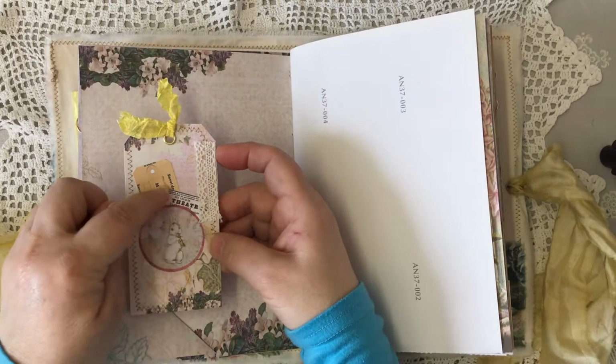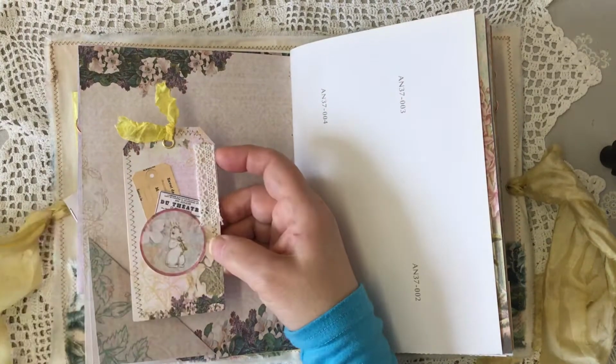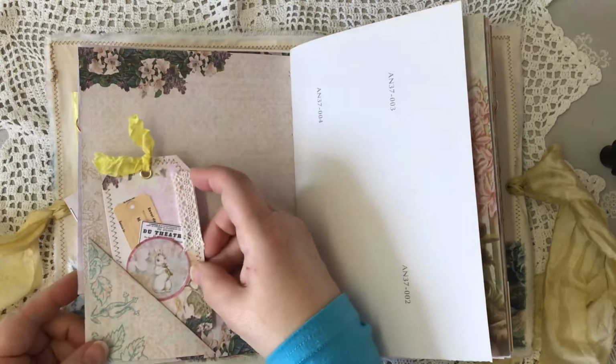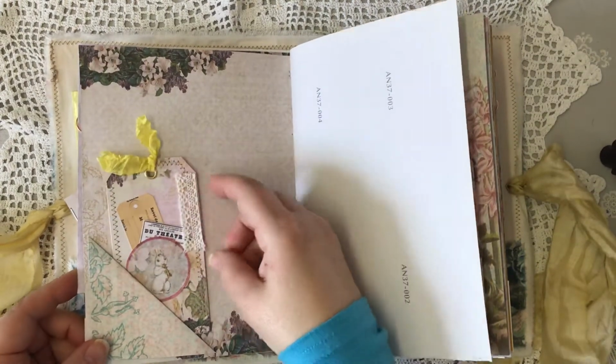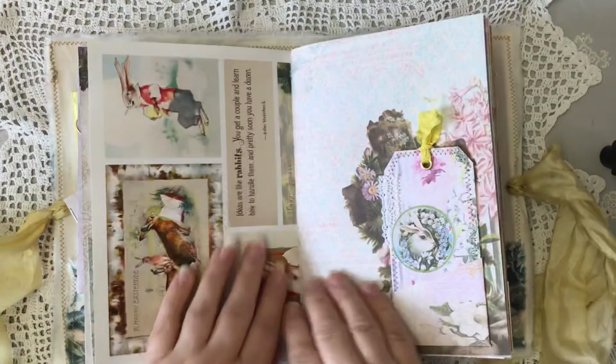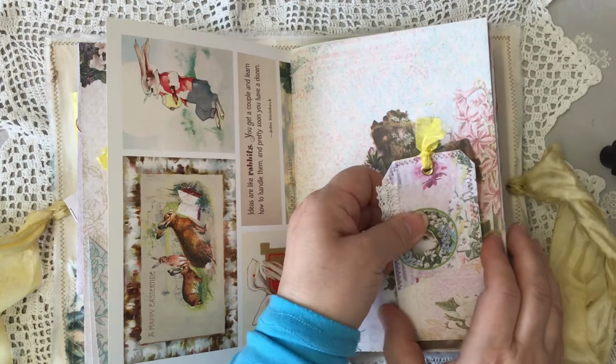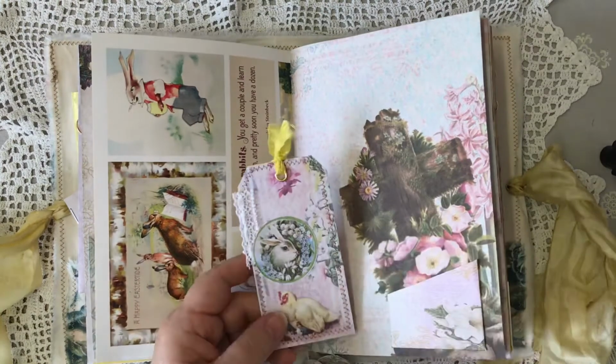Now this ephemera under here, that's also from Nathalie. She's got a whole lot of ephemera, so I've used her ephemera in there. Look at him with his little trumpet there, bless his heart. And again, these images are from that lovely book. You could probably still get it, so I will link the book.